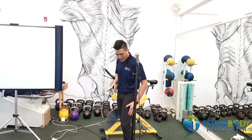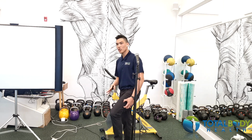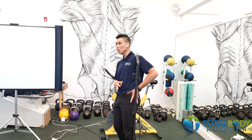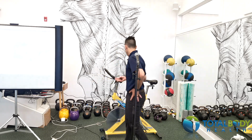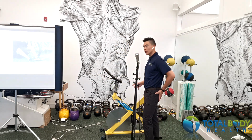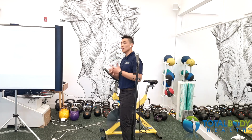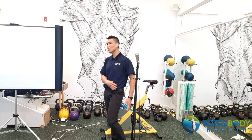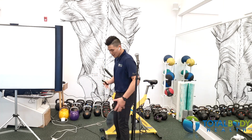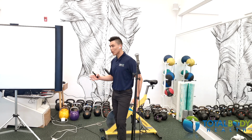IT band pain is also another common complaint, and a true IT band pain, unrelated to pain referring from the lower back, typically presents on the outside of the knee, and it's due to overactivation of your TFL muscle due to a number of factors. Most commonly, if your glutes are tight all the time, they're going to stay in a shortened position. Glutes are external rotators of the hip, and so if your glutes are tight, you're going to be pulled outward slightly.